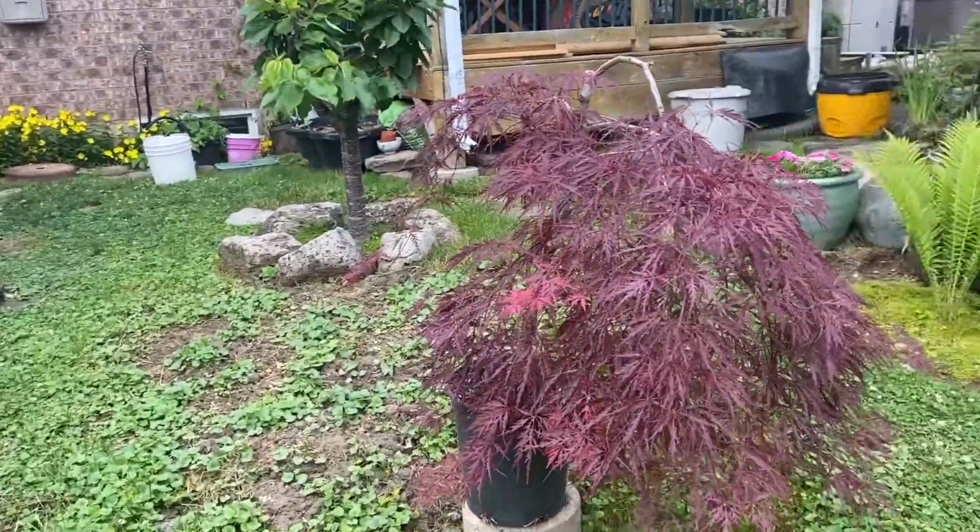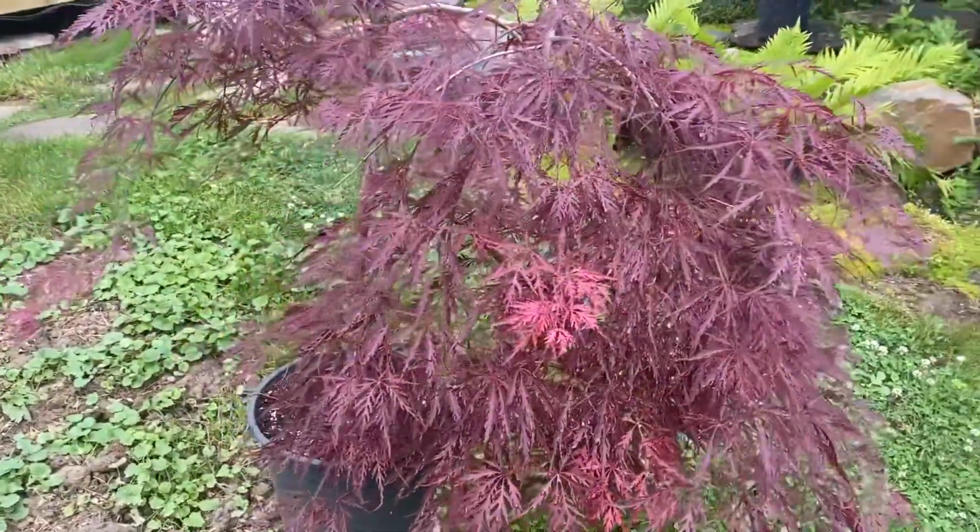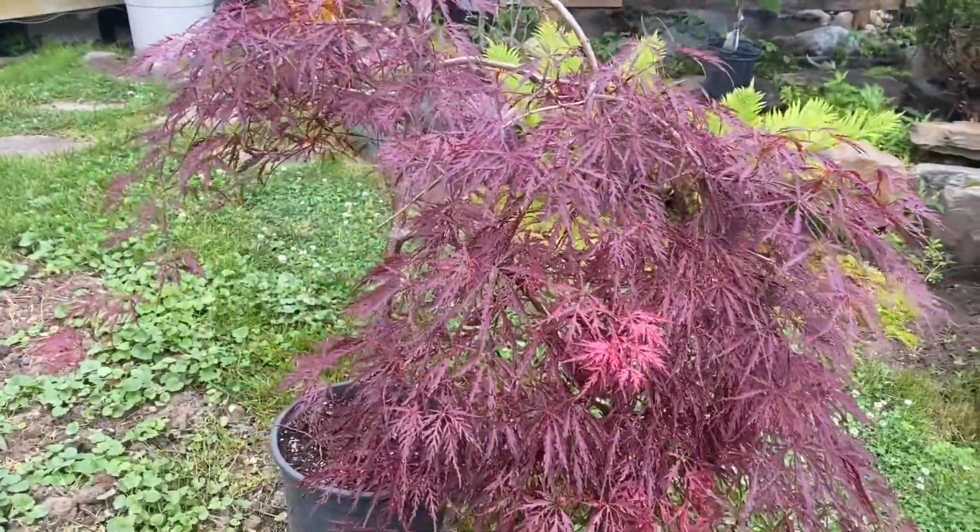This is my Acer plant. Somehow the rabbits didn't eat this one. I guess it doesn't taste that fruity.